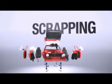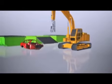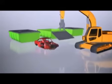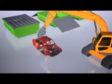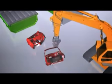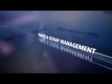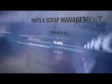Next is the chassis scrapping stage. The chassis undergoes a preparation process where it is cut into pieces using a mobile shear crane. Cautious steps are taken to ensure that the risk of explosion is eliminated. The parts which have been removed will then be categorized as either usable or not.